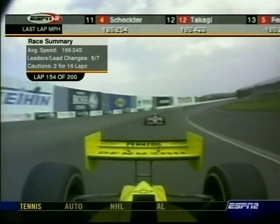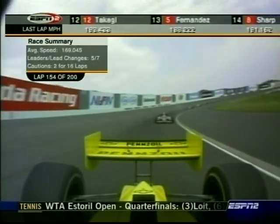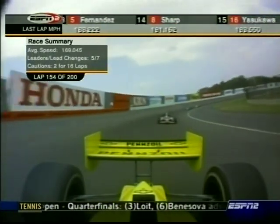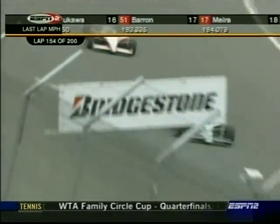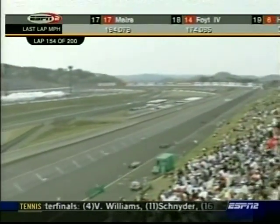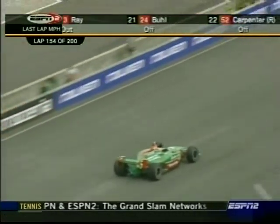Weldon, Kanaan, Dixon, top 3, and Dixon's a good 6 seconds behind the leader. But still with one more stop to go, and so far only 2 cautions in this race. First for debris, and then the crash with Hornish. Hornish, by the way, okay.